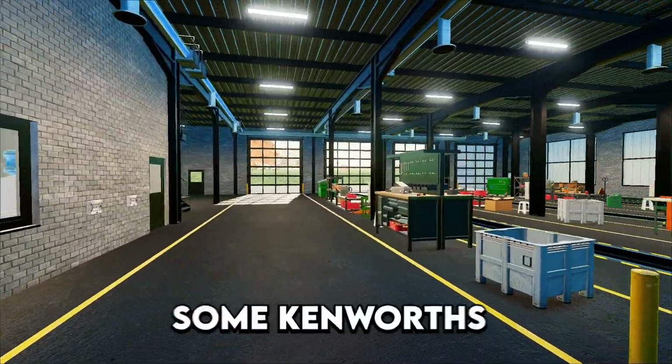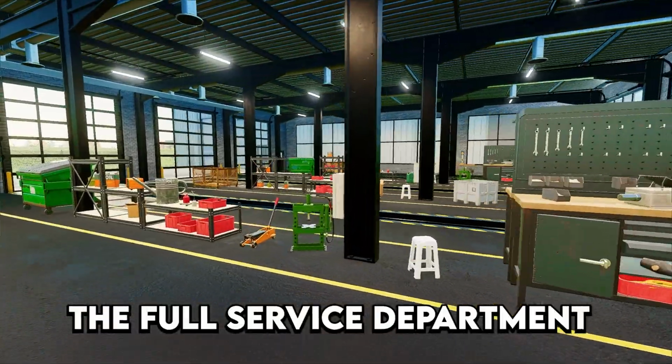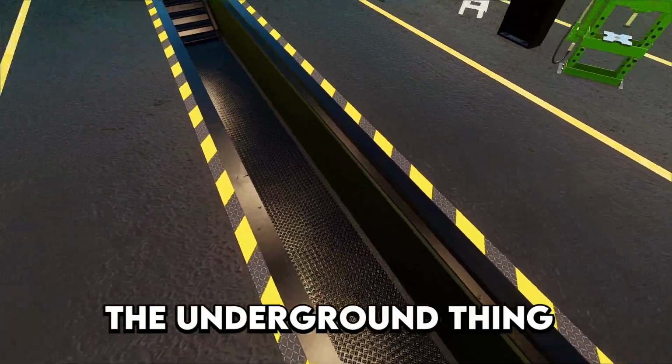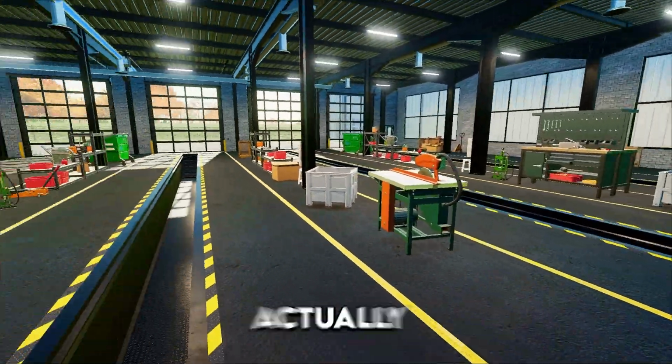So we're going to customize some Kenworths. It's going to be a brand new truck dealership. We've also got the full service department. This is going to be the spot where I'll be hanging out all day. This is one of the nicest service departments I've ever seen. They all come with like the underground thing, so you could do the oil changes, the service work on the bottom of the truck. So actually pretty sweet setup.